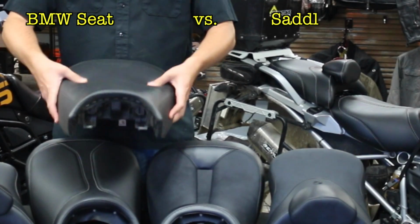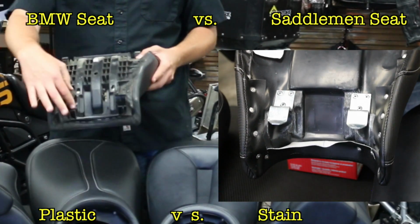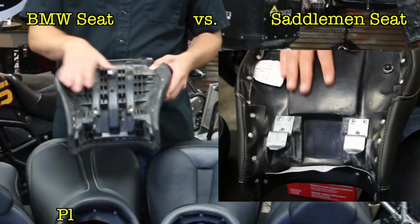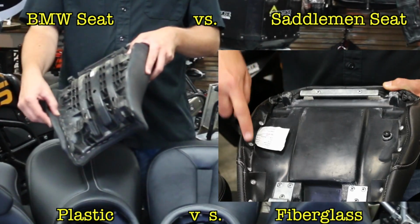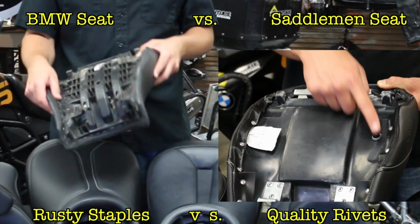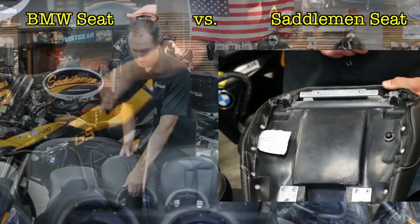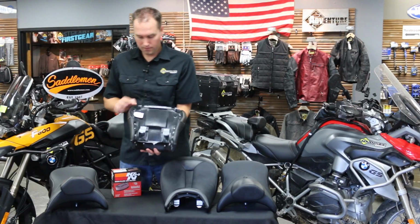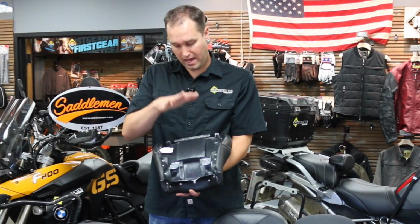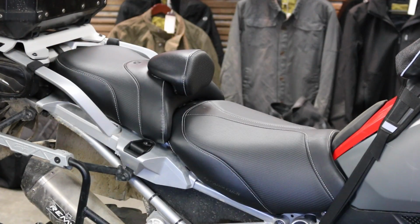You can see it's very, very soft. They have plastic flanges. You can adjust about an inch in height, a plastic base, these inexpensive staples that can rust and fail. The Saddlemen build, they put a lot of quality into this build. They do this because they feel if you have a solid base, what you build on top of it will be even better.